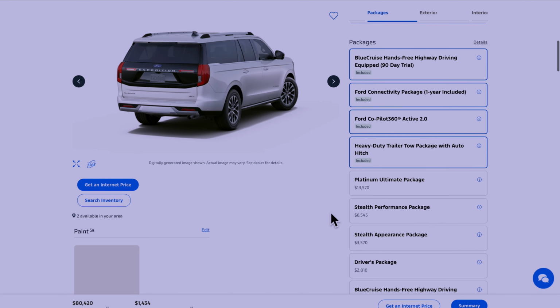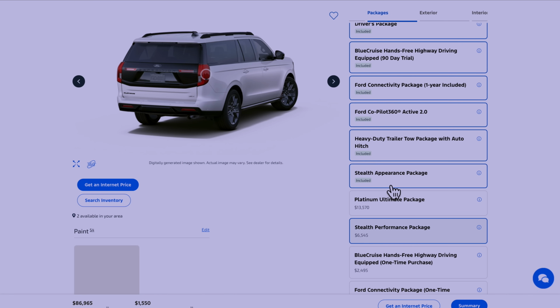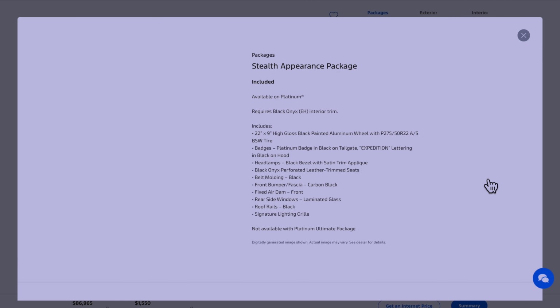Now they do have some packages down below here. Now they have the Stealth package. I'm going to show you what it is so you have an idea. So it does give you a little bit more sportier wheel, 22 by 9 wide, and it gives you some more blackout for like the badging, things like that too, okay?